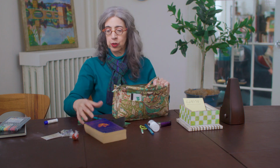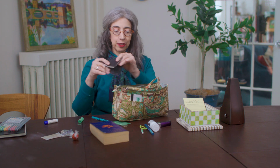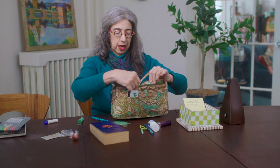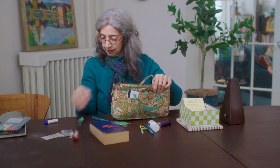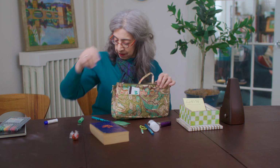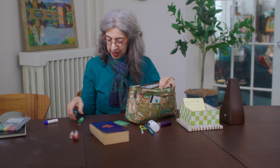Mask, that's always useful to be able to lay your hands on in a hurry. And here's a bigger side pocket you can use as well. Maybe other people's cards that you collect. I tend to collect artist cards at art fairs. So I put them there. And of course, things like pens.